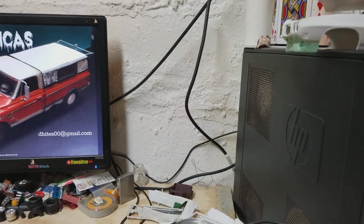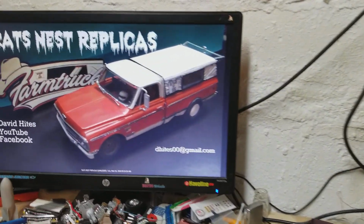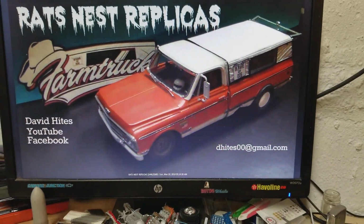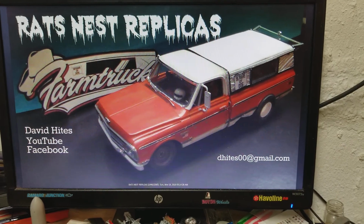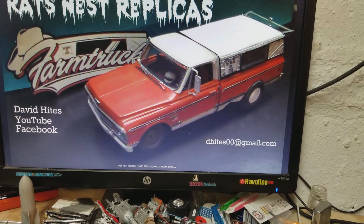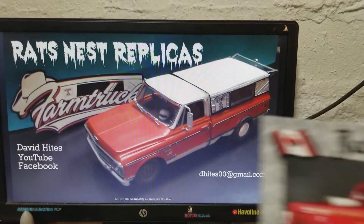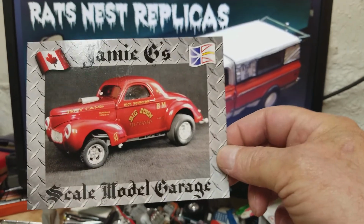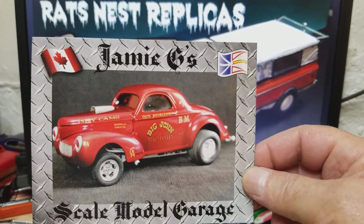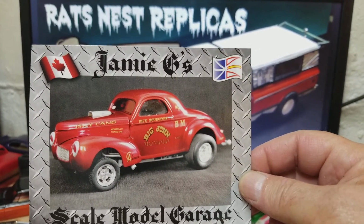Oh, all this yakking. We'll just add this as not only a check-in, but a mail call. Got another shop card. This is from a fella up north. His name's Jamie, down at Jamie G's. Sent me this. That's a cool looking card. Dig at Willie's. That is awesome.